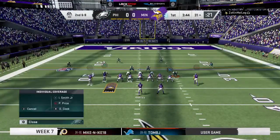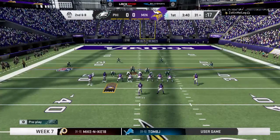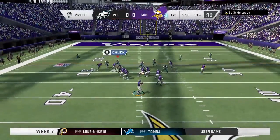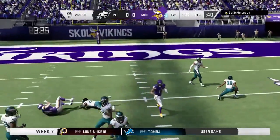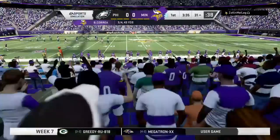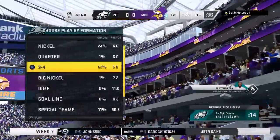So 2nd and 8 here after the pass play for 2 yards on first down. Mike's 50. Here's 2nd and 8. And that'll be incomplete. Took a pretty good shot as he tried to pull that one in. Couldn't hang on, 3rd down.